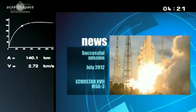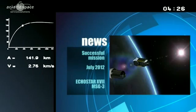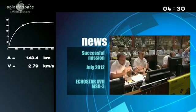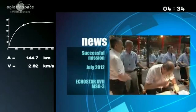Successes continue for Ariane Space. On her last mission, July 5th, an Ariane 5 launched a telecom platform, EcoStar 17, and the MSG-3 weather satellite. It was the third launch of the year for Ariane.